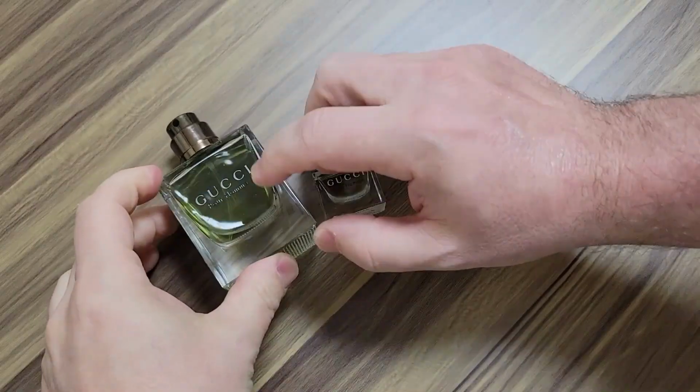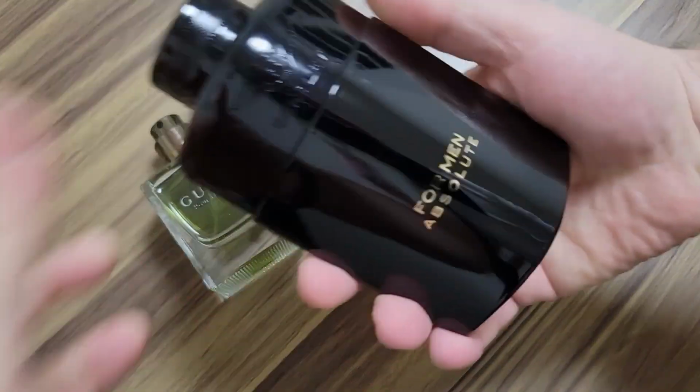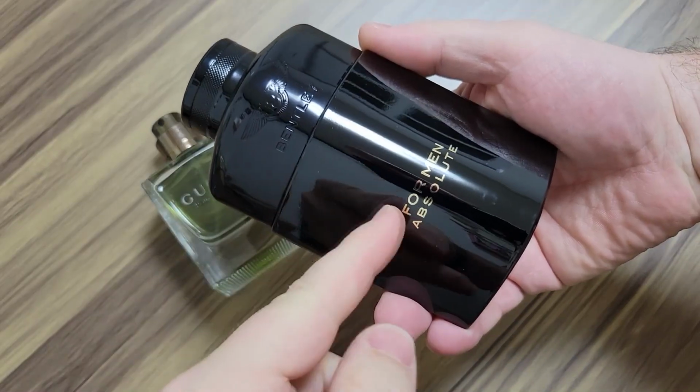All right, so let's try this one out. I have another one that smells very similar to this, and it is this one. You guys know this one, Bentley for Men Absolute.